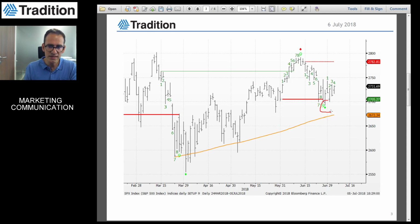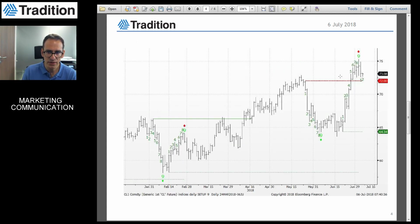Similar outlook on the S&P 500. You can see the setup 9 buy close to the low last week. A technical bounce is on the way, and once again there is a TDST resistance line at 2780, knowing that the 2800 area is still a very important resistance zone. So once again, a trading buy on the way, but I would book some profits between, let's say, 2780 and 2800.